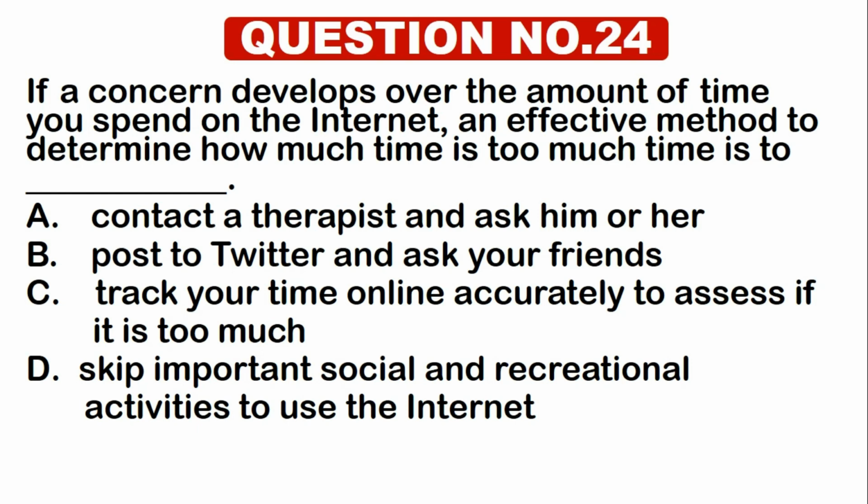Again, if a concern develops over the amount of time you spend on the internet, an effective method to determine how much time is too much time is to A. Contact a therapist and ask him or her. B. Post to Twitter and ask your friends. C. Track your time online accurately to assess if it is too much. D. Skip important social and recreational activities to use the internet. The correct answer is letter C. Track your time online accurately to assess if it's too much.